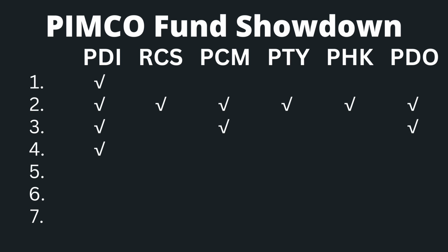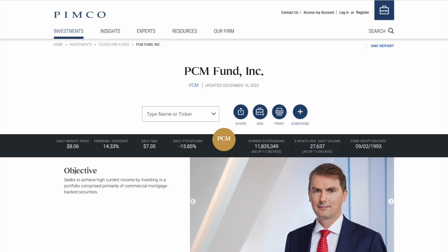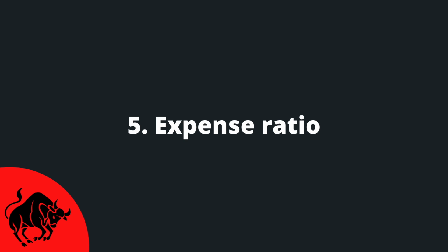PDI is also one of the younger funds on this list, and PCM is the oldest fund on this list, having been launched all the way back in 1993. Moving on, we're going to now look at the expense ratio for each fund.